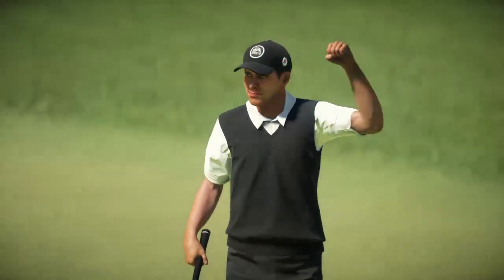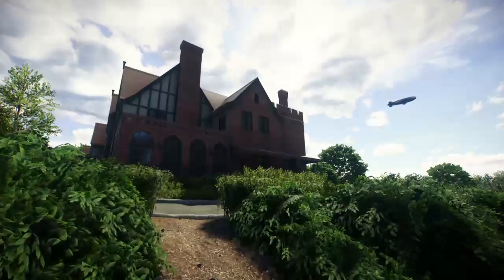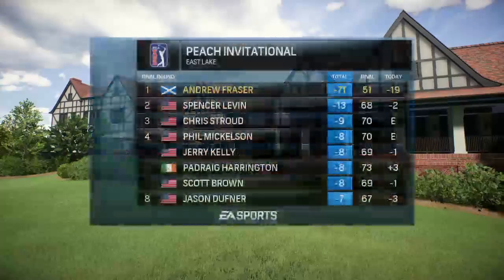But this is it. This is what it comes down to. Somehow make a 3. Has it. That's birdie. That has to feel so good. A big championship victory.